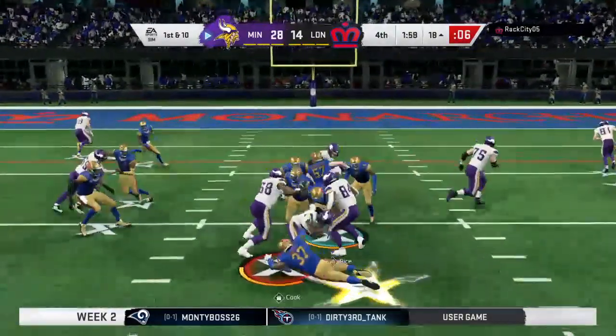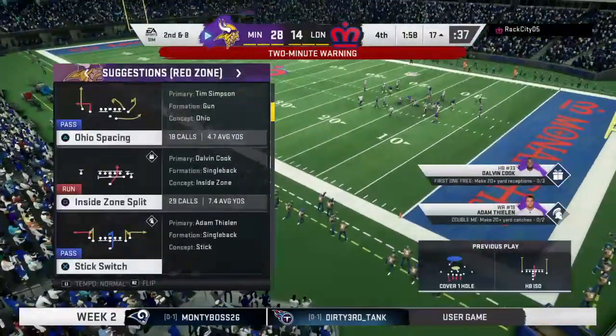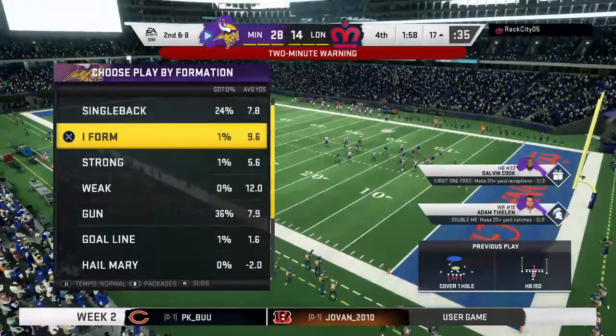On the carry, it's Cook. And he'll get this one down to about the 17. That's it, baby. That's it. That's it. Big hit.